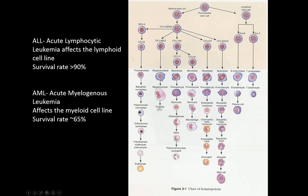It affects the myeloid line, which is here. There are multiple types of AML, but we're definitely not going to get into that at this point in your education. But the survival rate is only about 65%.